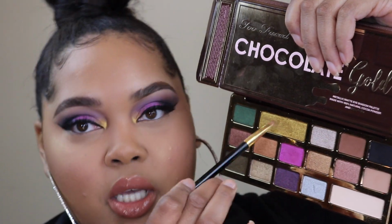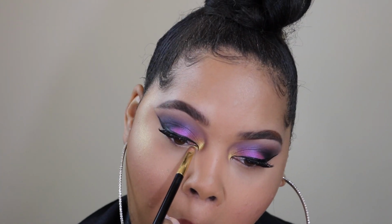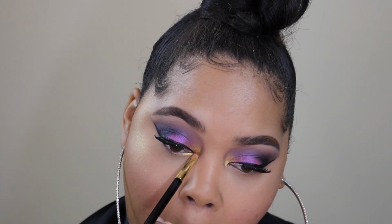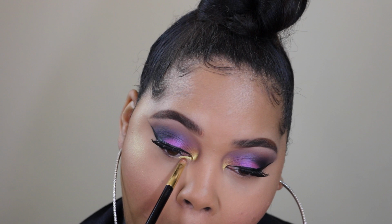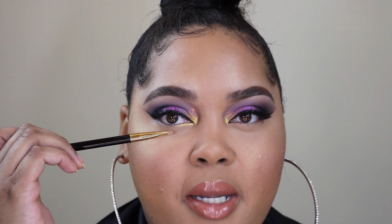So what I'm going to do now is apply my concealer. I'm going to do a little bit of liner and lashes, and then I'll be back and we'll do the bottom lash line together. So the first thing that I'm going to do is go back with chocolate gold. I'm going to take that and put it on my inner lower lash line. And I'm going to stop it about here.